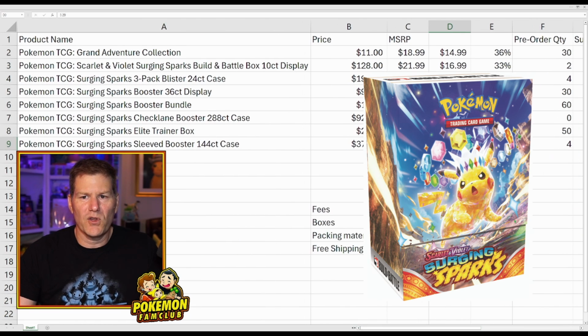Then we got the build and battle kits. Those are very difficult to sell. It cost me $128 in order to get a box of 10. They're supposed to sell for $21.99, but generally I'm lucky to get $16.99. So I'll probably price it around there. That is supposed to be a 33% return on my investment into that product.